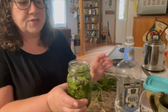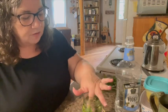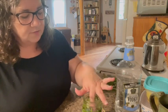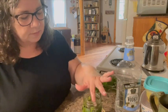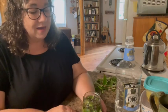You want to go almost all the way to the top with that, and then take something and poke all that plant material way down in there the best you can. You could even put a weight, a clean rock or something, on top of it to keep it down in there if you want to. Put a lid on that loosely and let it steep until I need it.